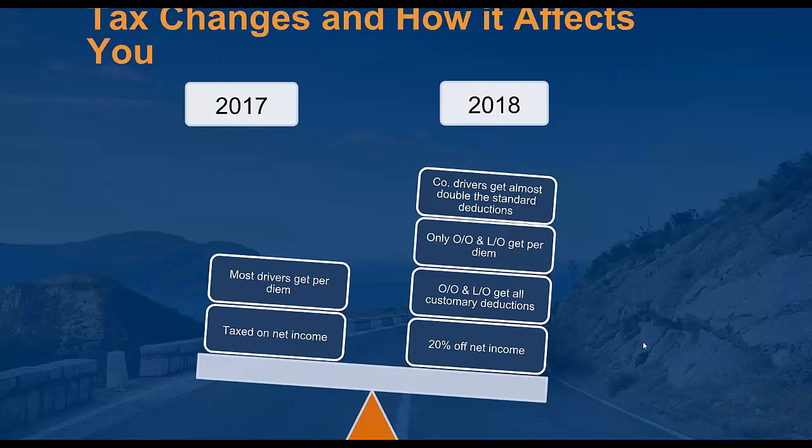What it'll do is reduce the amount of tax you owe, and so it'll keep that money in your pocket. And the reason the Trump administration is doing this is because this is across the board for any type of business out there, not just over-the-road drivers. It's going to put billions and billions of dollars back into the economy, and it's going to help build the economy back to the level where we were quite a few years ago.